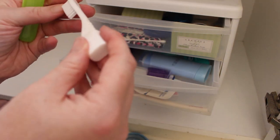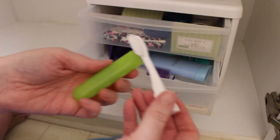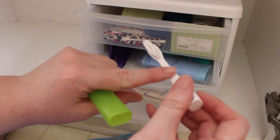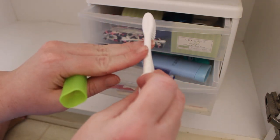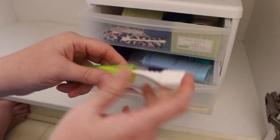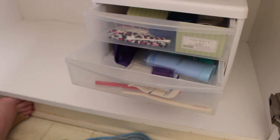It's cool, but have you been used? Because if you've been used... I'm seeing some residue here. This is really cool, but I have no idea how old it is, so I'm gonna throw it away because it feels like toothpaste residue here, and I don't trust it. It might not even be mine. Well, this is mine, so it's probably mine, but if it's mine, it came from the early days of marriage. Pretty sure you can't keep a toothbrush for 6 years.